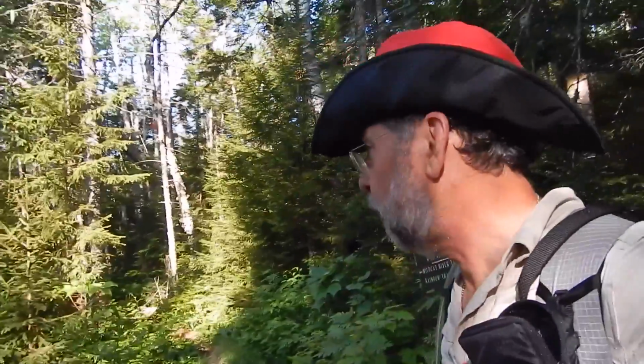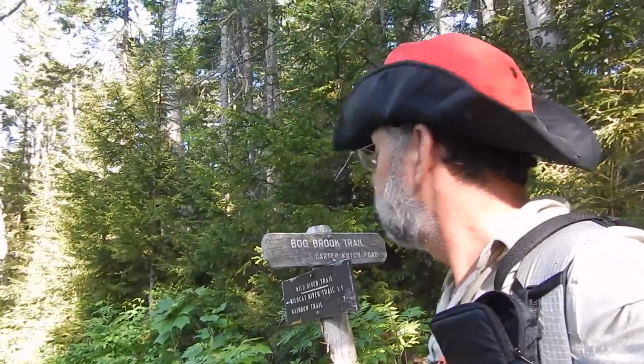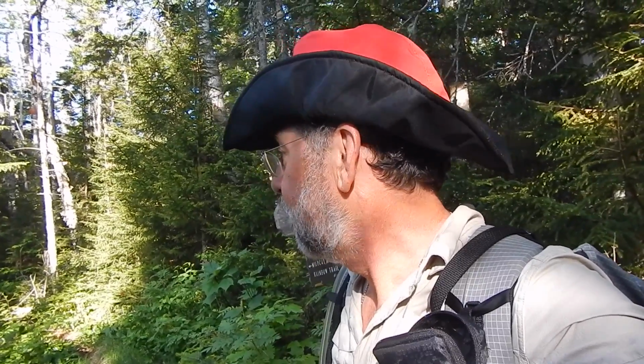Okay, we're at the junction with the Bog Brook Trail, and as opposed to Saturday, we'll be staying on the Wild River Trail and taking it over to the Wildcat River Trail, which is 1.1 miles from here. And I must say that the trail is much easier to walk on since we've left the wilderness area. There are some very nice sections. You can just put one foot down in front of the other and stroll along. We enjoy that. It's certainly a nice change of pace.